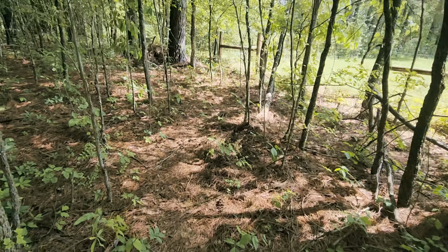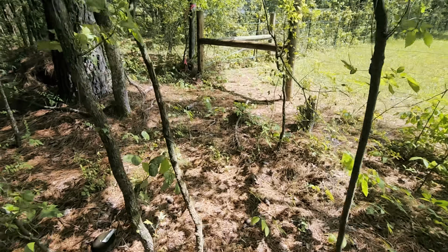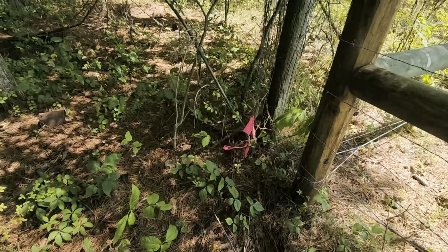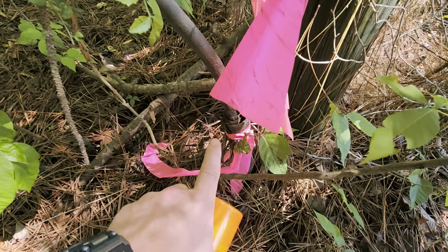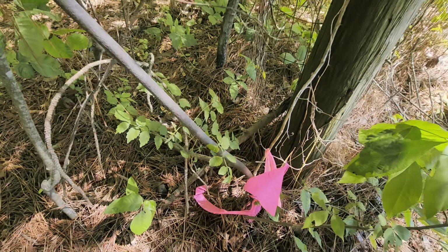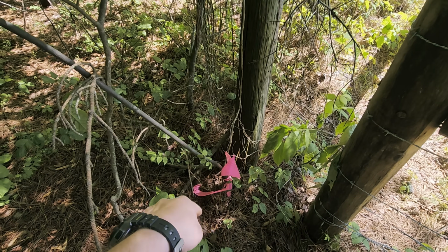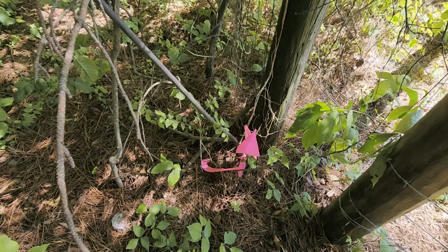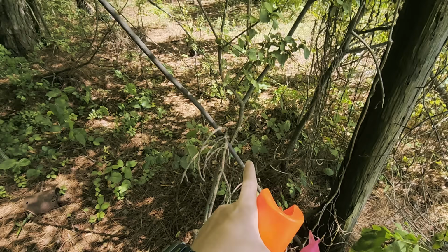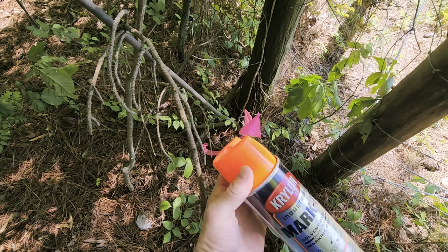And then over here is an actual marker from a previous survey that our survey agrees with. This pipe was already in the ground, and there's stuff sticking out of it. This is at the meeting of three properties: property over there, property over here, and then our property right here. So rather than driving a T-post right here, I don't think it's necessary. This big piece of iron is already acting as a post anyway. I'm going to highlight that pipe on the ground with some paint.